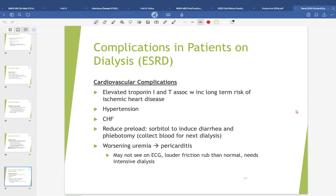And this is not going to be your classic pericarditis, because what does normal pericarditis look like on EKG? Diffuse ST elevations. So if it's caused by uremia, you probably won't see that in the patient. That's a really good hint. This is an end-stage renal disease patient, you've got a really loud friction rub, and the EKG looks normal. So it's possibly uremia-caused pericarditis, and you treat with dialysis.